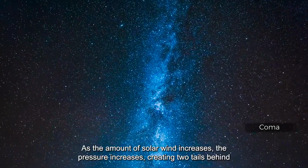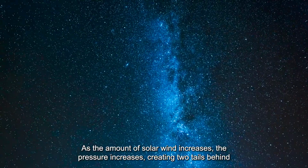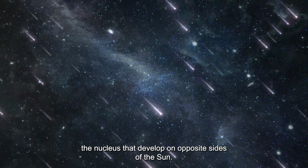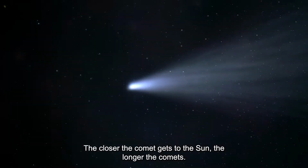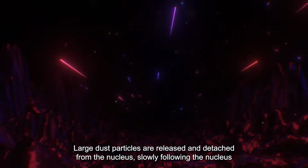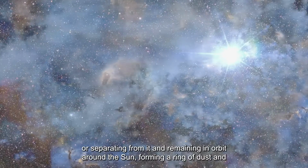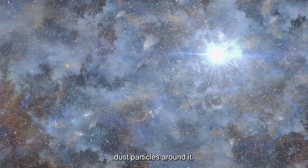As the amount of solar wind increases, the pressure increases, creating two tails behind the nucleus that develop on opposite sides of the Sun. The closer the comet gets to the Sun, the longer the tails. Large dust particles are released and detached from the nucleus, slowly following the nucleus or separating from it and remaining in orbit around the Sun, forming a ring of dust and dust particles around it.